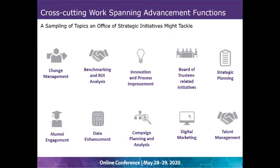Next, I'll go into greater detail on digital marketing on the next slide, but at a high level, again, this is really the practice of running ads on platforms like Facebook and Instagram to support areas as diverse as annual giving, alumni relations, and other units.